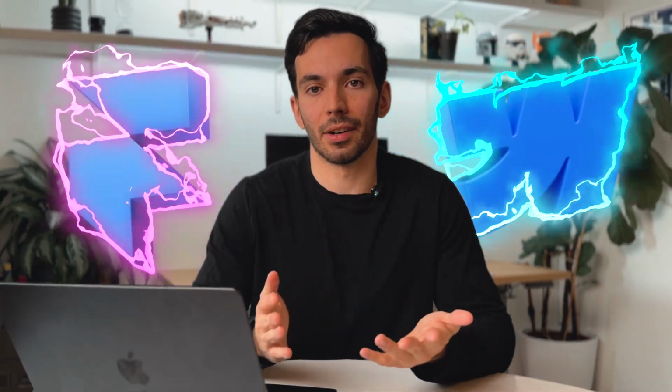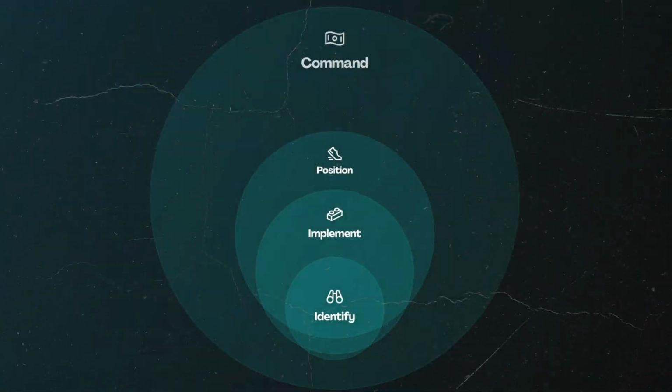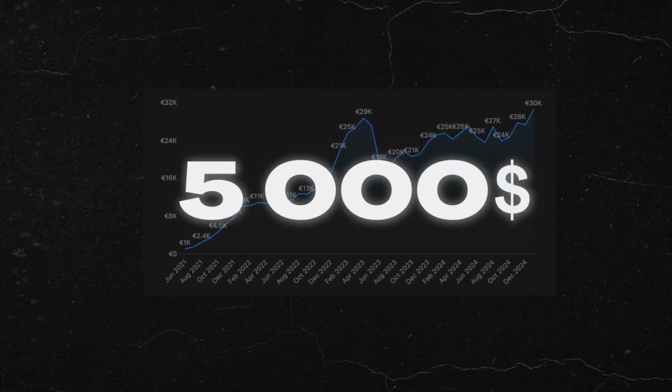Everyone's asking whether Webflow or Framer is better for 2025, but they're all missing the point. Today, I'll show you my hybrid approach that helped me land $5,000 projects or more consistently.